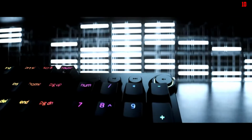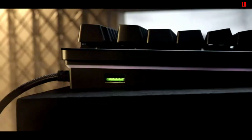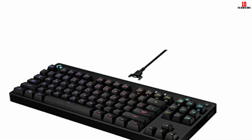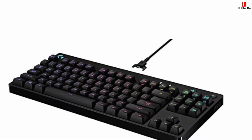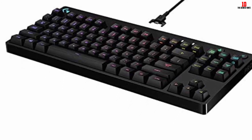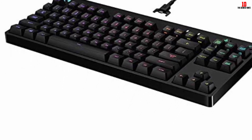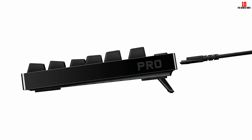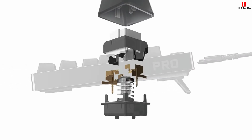However, due to small differences in switch manufacturing sizes, it's recommended that you use Logitech switches, which are offered in linear, tactile, and clicky varieties to avoid any compatibility issues. The Pro X is the first time we've seen this feature outside of the DIY market for mechanical keyboards and is undoubtedly a welcome and exciting way to shake things up with a tried and tested design.